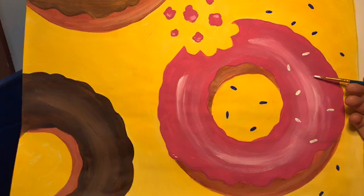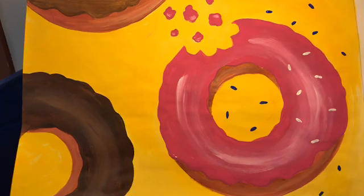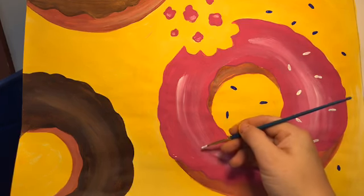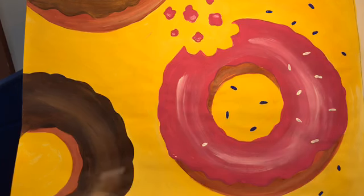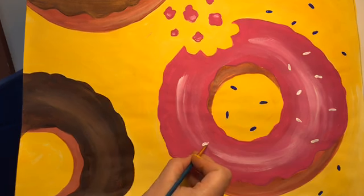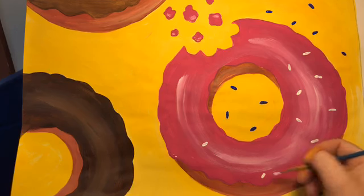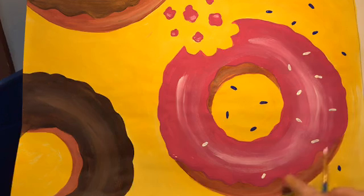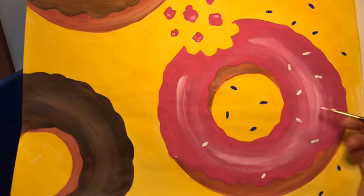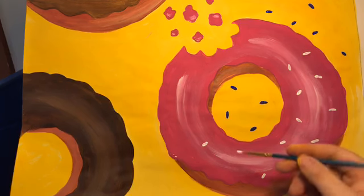And then you're not creating a pattern, but you are being aware of space and making sure they're not too crowded in one area and then really spread out in another area. So this is the part that can get kind of therapeutic. You can sit and zone out and just add sprinkles to your heart's content all over the whole painting. So obviously, if you add sprinkles, they're either just going to be on the background or they're just going to be on the frosting. You wouldn't add them to the brown parts of the donut because you want to make it look like they're just stuck to the frosting.